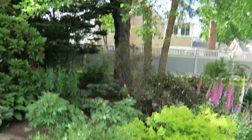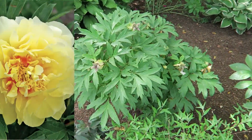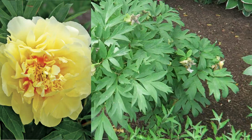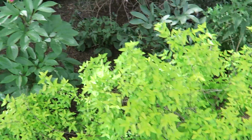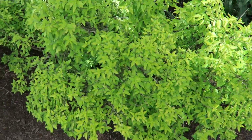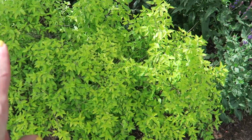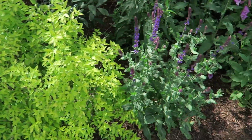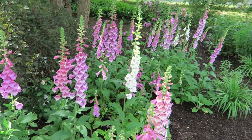And then in the front here, oh, this was beautiful last week. I wish I had shot this then, but this is a tree peony and it had beautiful yellow flowers. And here's some regular peonies that are about to bloom. This is, I forget what it's called. It's a summer flowering shrub that'll have blue flowers later in the summer. There's some salvia, bless you, whoever that was. And look at my foxgloves.